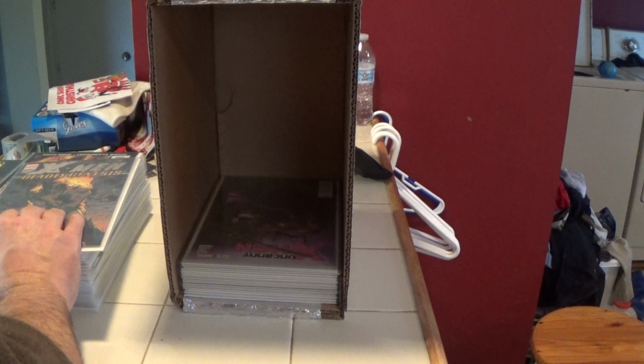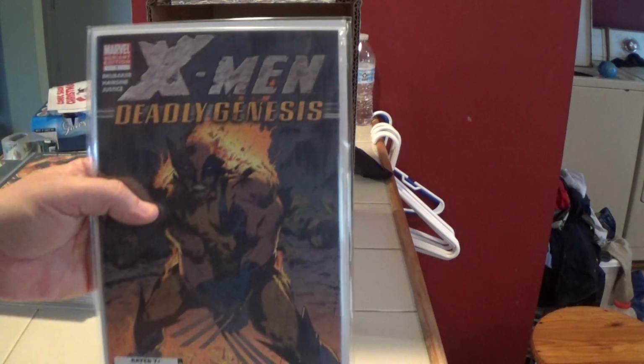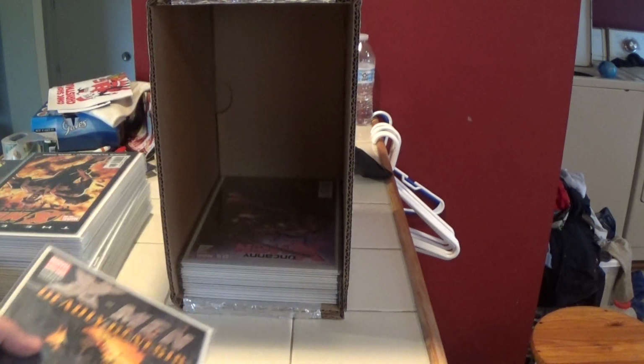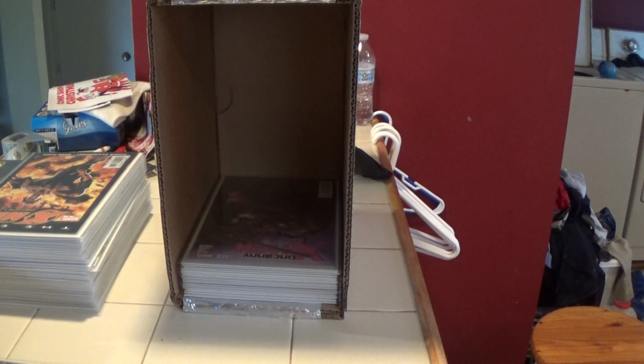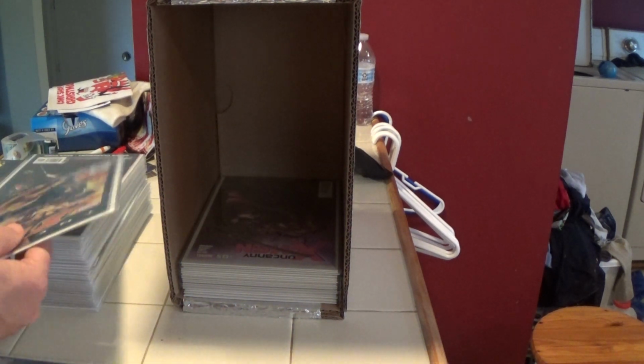All right. Here is a key. This is X-Men Deadly Genesis. But you know what? Let's skip that one right now. I've got more of those. I got like 3 or 4 of those, and I want to keep them together. So I'm going to skip that one for now. We'll get back to it.